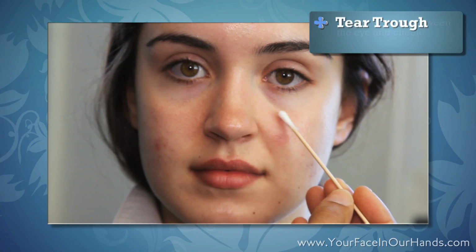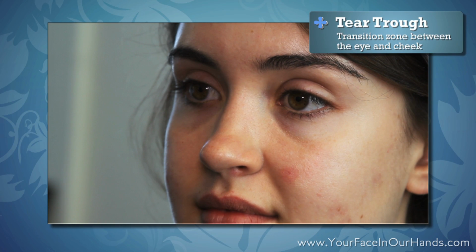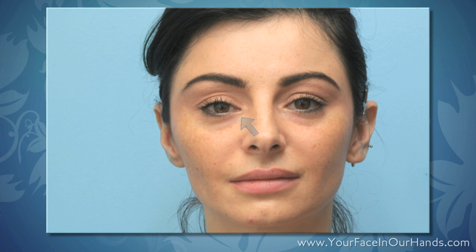The under eye area is what we call the tear trough area, this transition zone between the eye and the cheek. And the shadows start off in mild cases as just dark shadows in the tear trough area. In more severe cases can become full circles under the eyes. And in very severe cases, the dark circles can actually become bags.